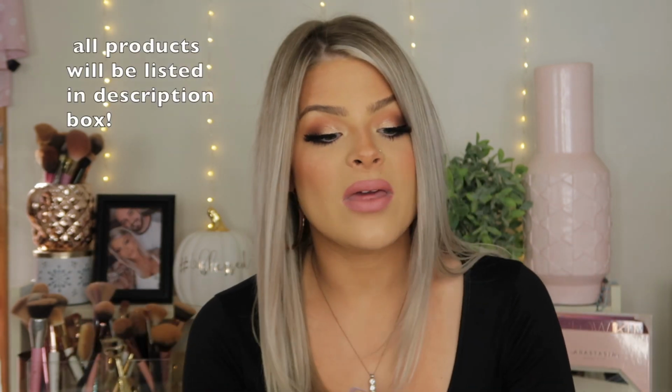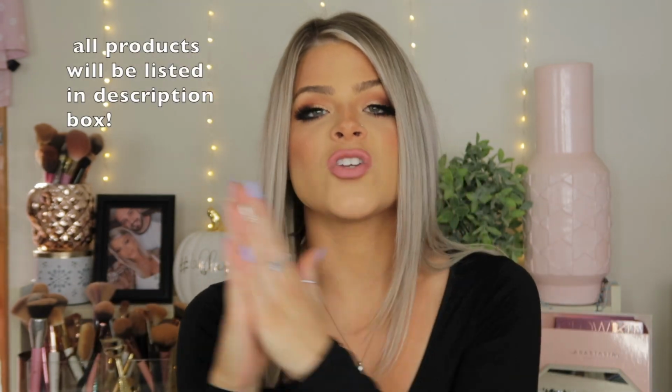So I'm going to start with face products, from primer, foundation, and move in order that way. The only primer that I really used this year was the Smashbox Photo Finish Primer Oil. I actually really love this product, especially in the summer.